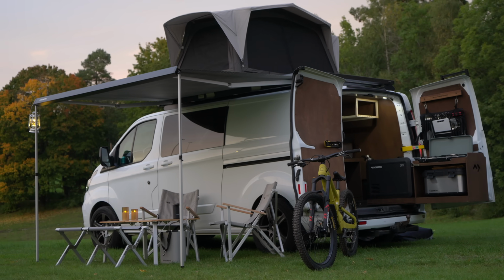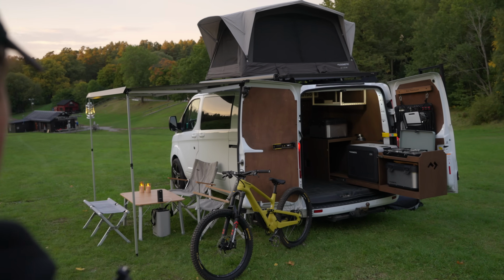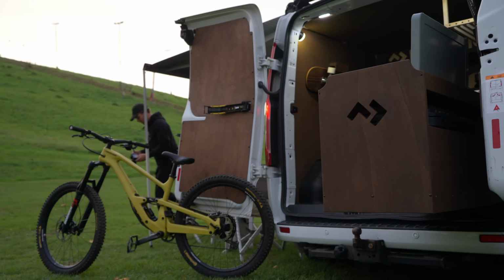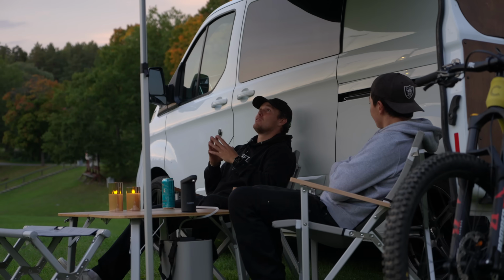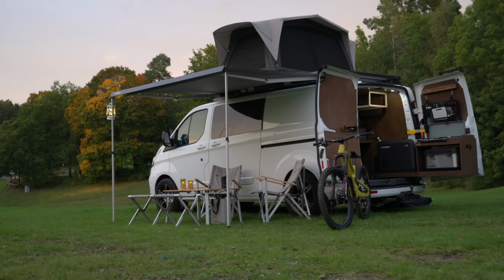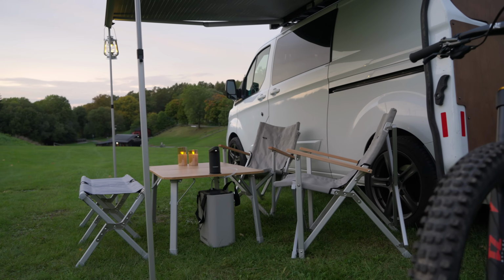So yeah, I guess that is the whole van. There's not much more to say really. Me and Theo are gonna go on a few road trips and do whatever we want really. We can go wherever we want as well. This is the ultimate dream van for a mountain bike rider. I couldn't think of any better things to include in the car, and I'm just beyond thankful and happy about the outcome of the car.